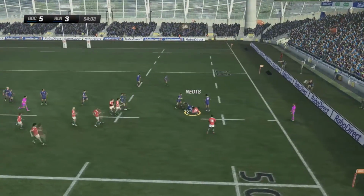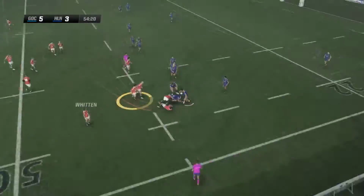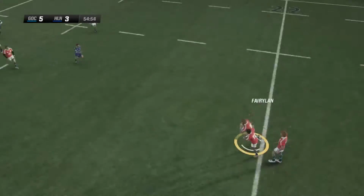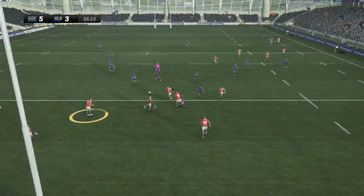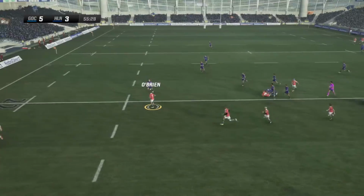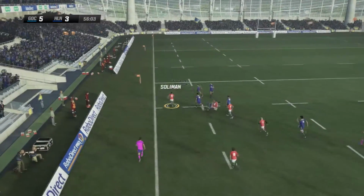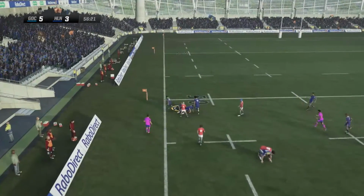Dreadful ball. And Neots has to do what he can. The best is Fikatoa. Steals it off him. Chance from nothing there as here's from Ferryland away to Gardner. Nice pass O'Brien. Here's some opportunities. It's Guthrie heads. Still got Solomon. Oh, puts on the bulldozer.